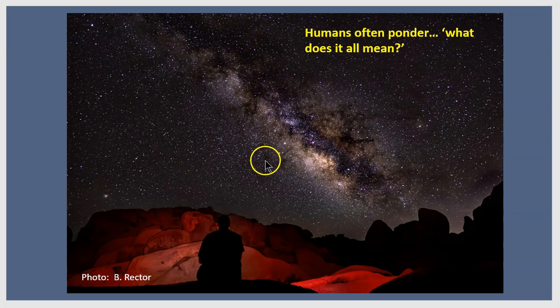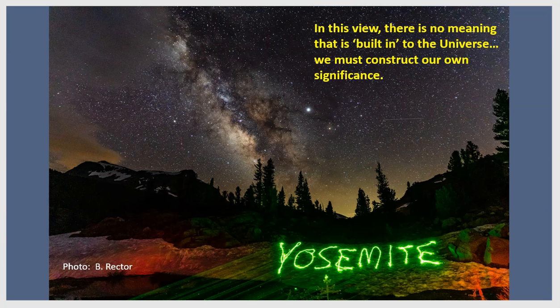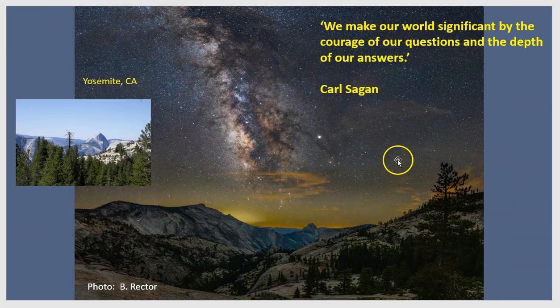Now, humans often ponder as they gaze upon the night sky, what does it all mean? Well, science raises the challenging possibility that we live in a universe that made us, but was not made for us. In this view, there is no meaning that is built into the universe. We must construct our own significance. And we'll quote Carl Sagan in this regard, "We make our world significant by the courage of our questions and the depth of our answers."